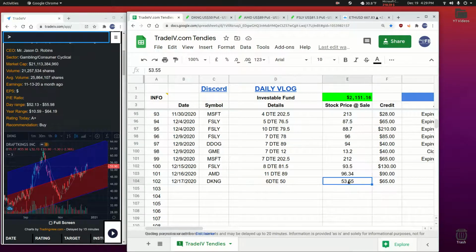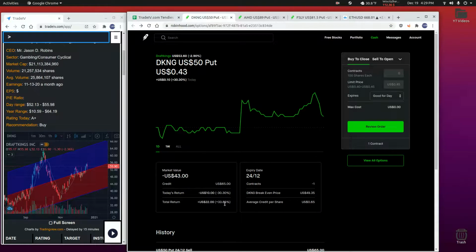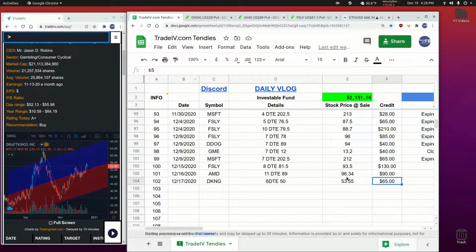When I sold it, the price was at 53.55. So the total credit is $65, and right now I'm about 33% in profit. So hopefully I expect it to expire worthless.